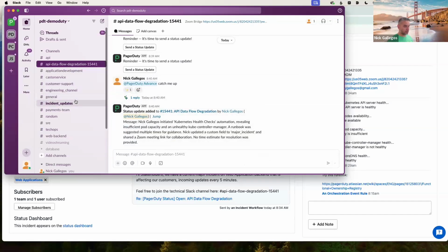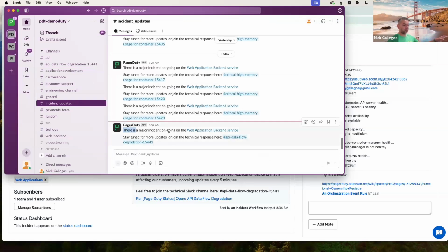Lastly, with that incident workflow, back to some of the actions that it took, it also broadcasted out a little bit of a blurb just to a general channel. Now, you can think of this as broadcasting out to auxiliary teams, right? So you don't necessarily need these folks to be part of the actual response, hands-on keyboard fixing things, but you want to get them in the loop and just let them know that something's going on. A really good example, again, is maybe your customer support team, right?